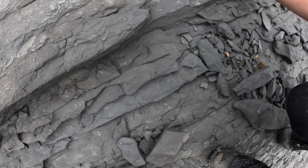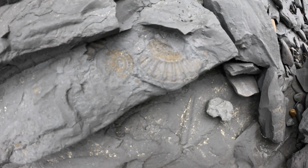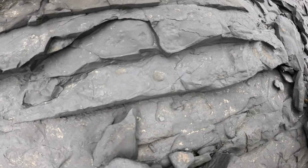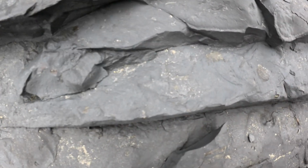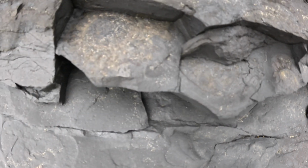Jackie just spotted these. Really nice to look at. Again, you wouldn't be able to get them out, they're not complete ammonite. I do like that. Another shell ammonite. Yeah, shell imprint there. Another lovely ammonite there.